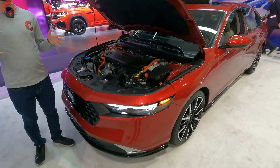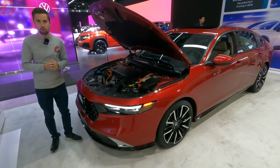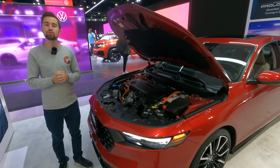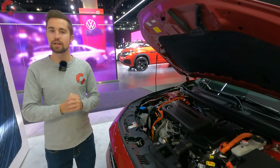Now, for those of you who are more enthusiast-minded, you might be a little disappointed to know that Honda is discontinuing the 2.0T, that 2-liter turbo model, as well as the 6-speed manual transmission.